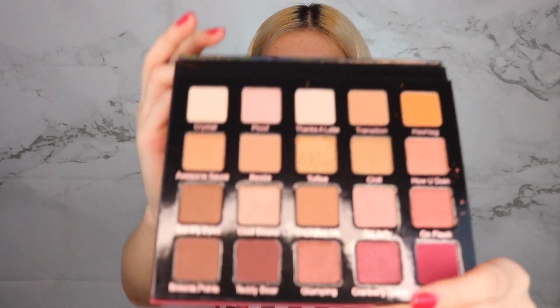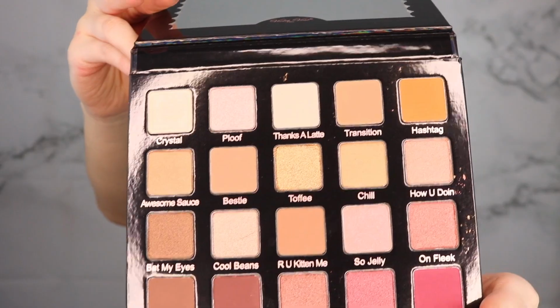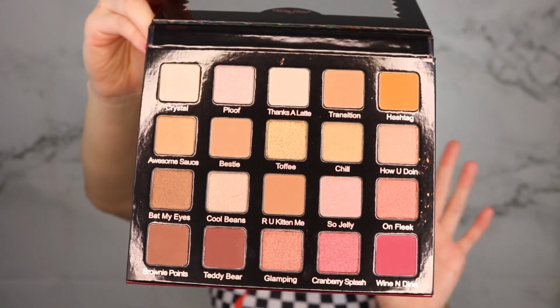Let me show you the shades. So these are the beautiful shades. You guys can see them because they're so pretty. Okay, so that was an epic unboxing.